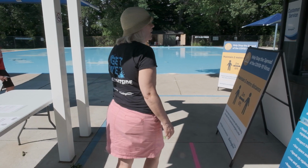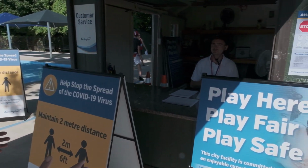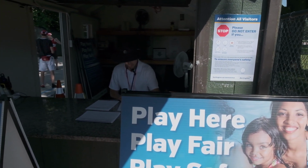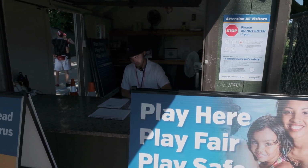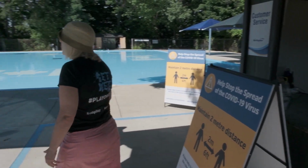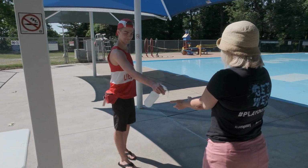So right here is where our screener is going to be. You're going to stand here. You're going to be asked a couple of health screening questions and just register yourself in. Once you've answered all of your health screening questions, you're just going to turn around here and we've got one of our pool lifeguards that is going to sanitize your hands.